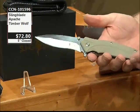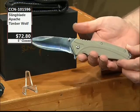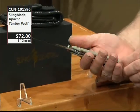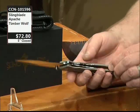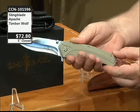Yeah, I love this handle material. And these are just smooth as silk. They are great, precision made. Retail on these is $140. Your price $72.80. I'm telling you, you will love this knife. It is a great piece.